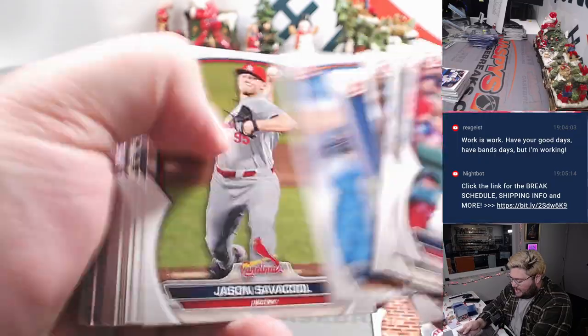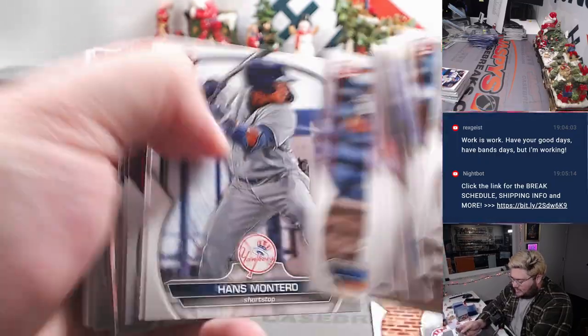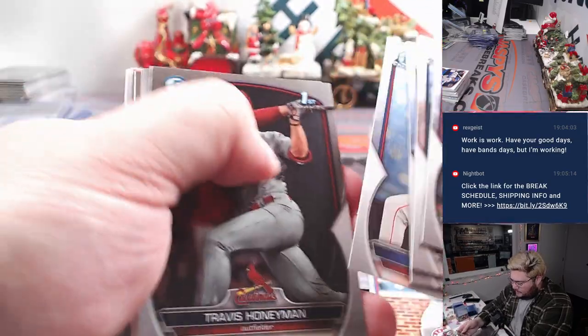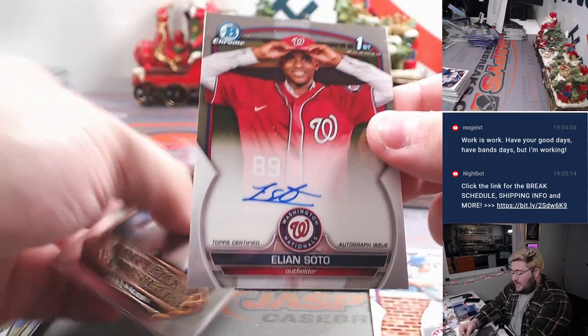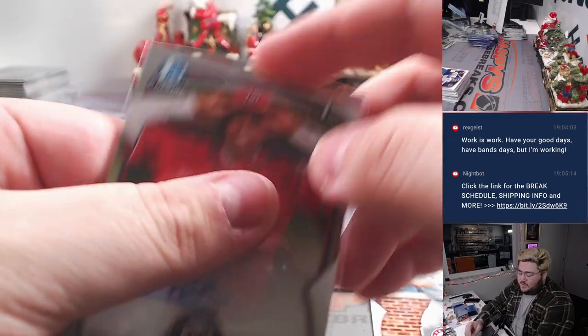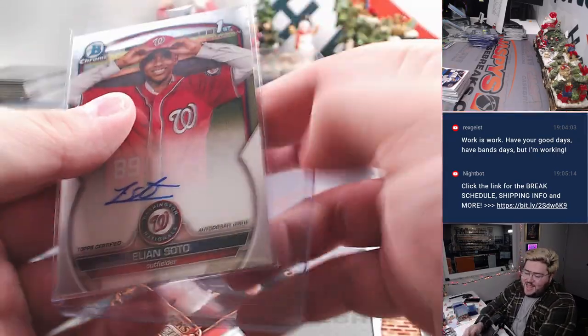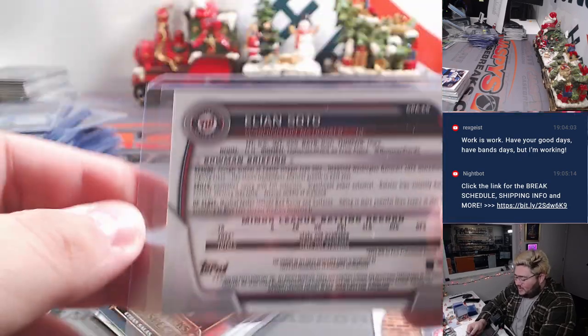All right, last stack here. Let's get one banger to call it a day. Call it a break. Last one gonna be Elián Soto. I believe it's Juan Soto's little brother. Bowman first for the Nats. Wrong Nat. That's not the name Lance wants to hear, but we'll take it.